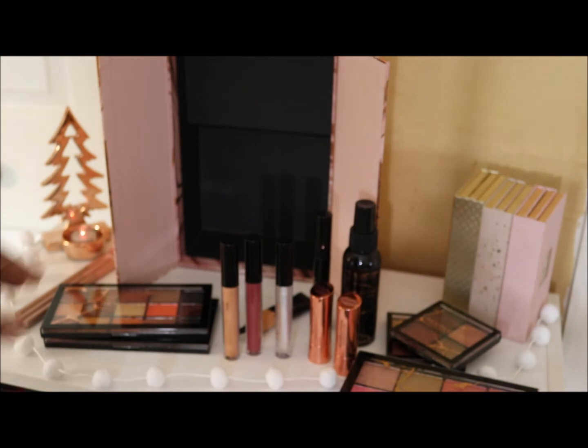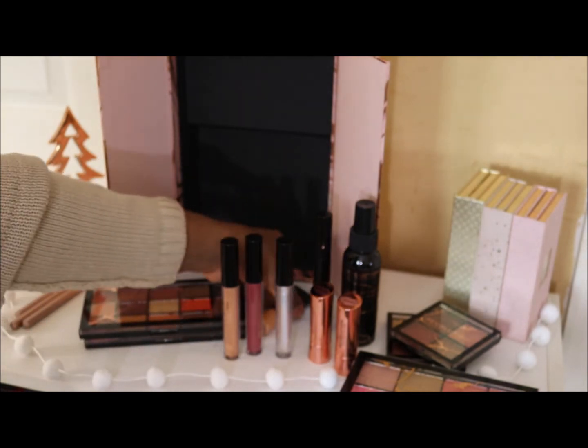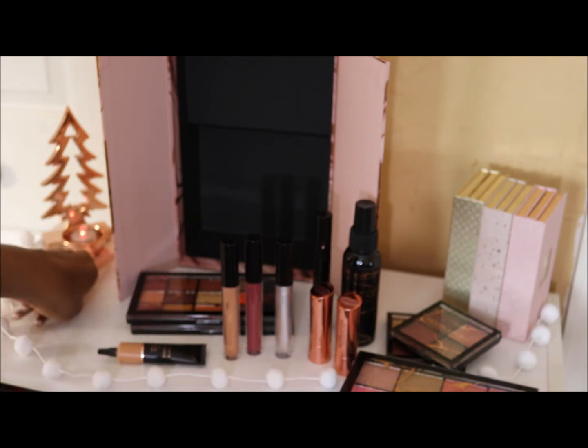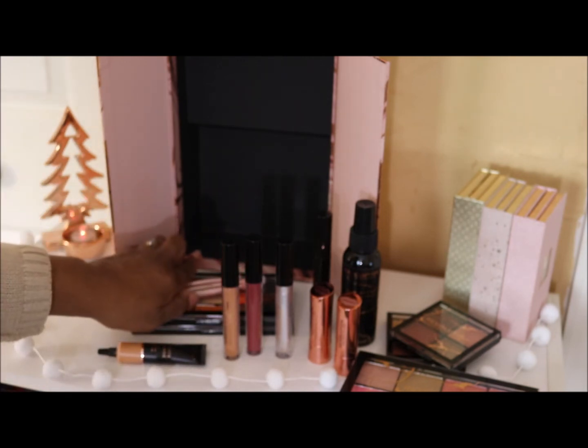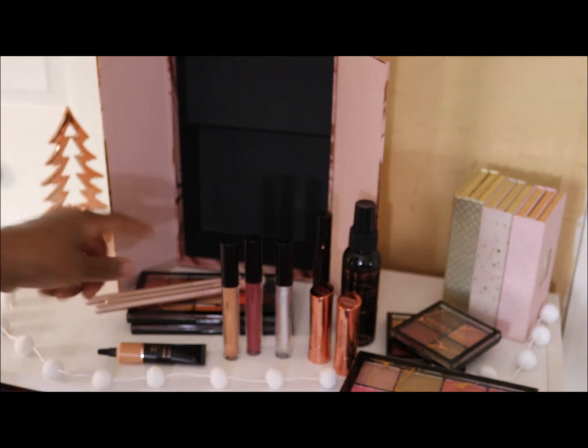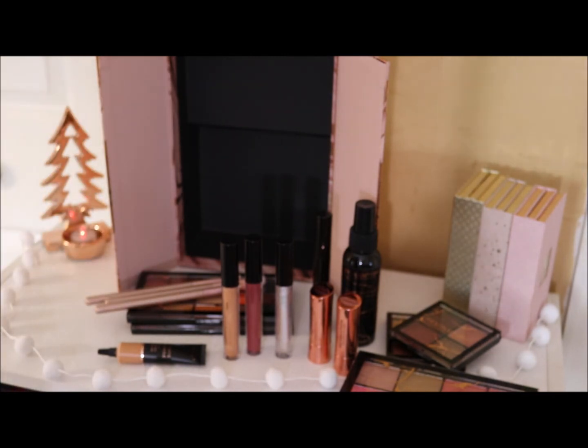Look at all you get in this Advent calendar box. You could do your whole face. Yes, you could. All you need is a foundation and a face primer and maybe face powder. But girls, you are covered. Makeup Revolution. This is a perfect Advent calendar. Perfect. And like I said, this is only one of 5 that they offered.